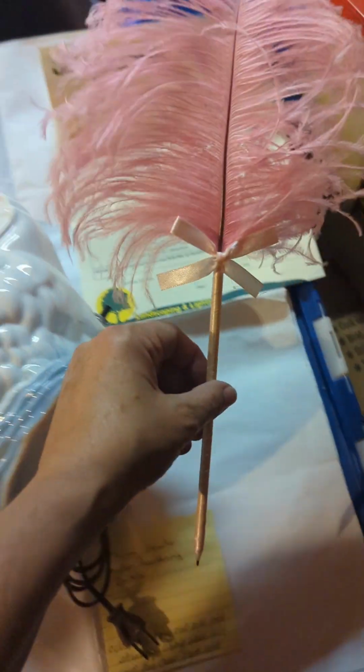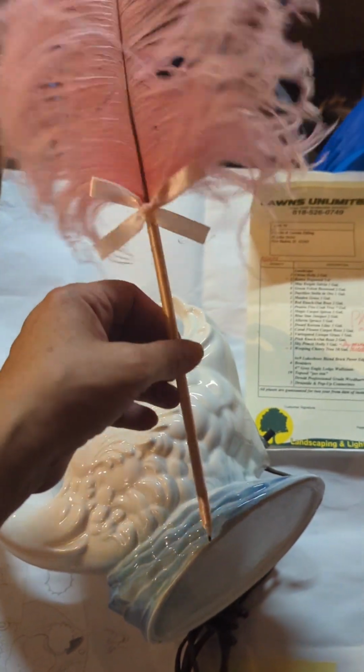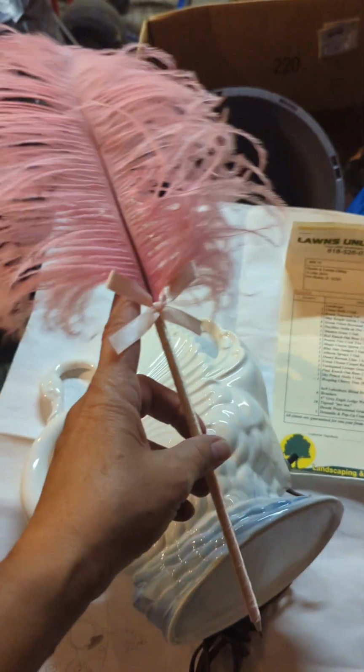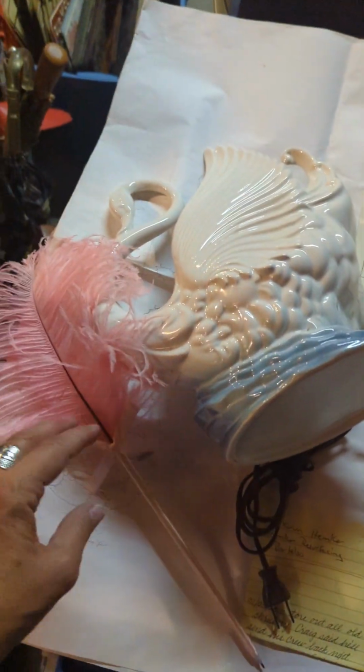And my mom liked things like this, you know. She had her little shop and she would put feather quill pins and different things for people to write with.